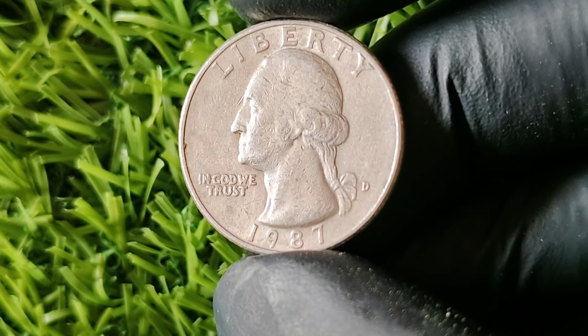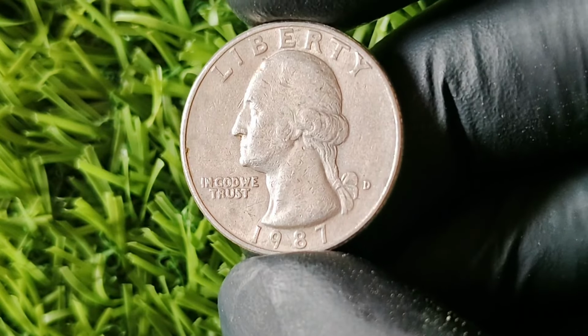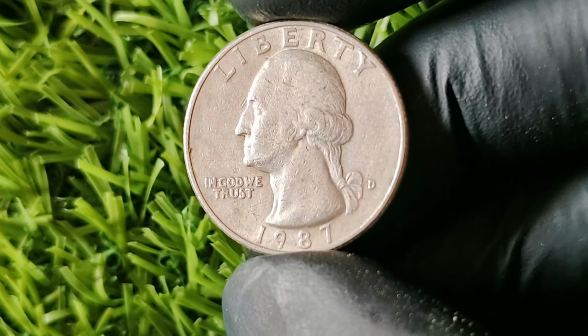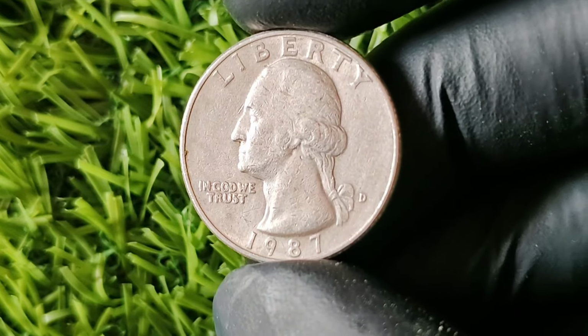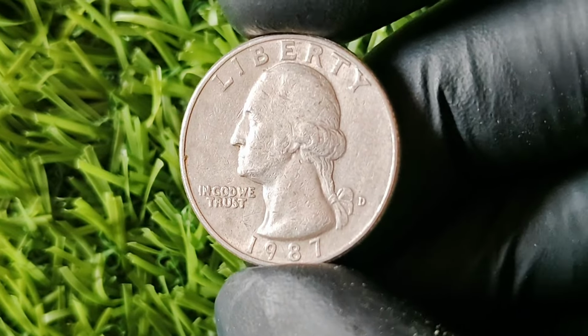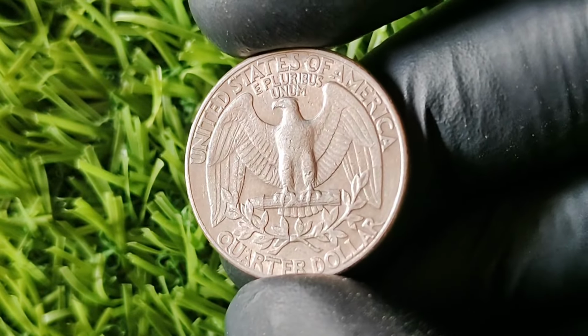A couple of years ago, I was going through some spare change with my cousin, who thought I had lost my mind. He's more of a crypto guy, I'm more of a copper and nickel guy. Anyway, I pulled out this super shiny 1987 quarter, and something about it looked off. The rim was weird, the letters were slightly doubled, and the reverse had this strange smudge.